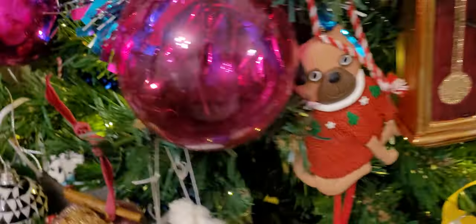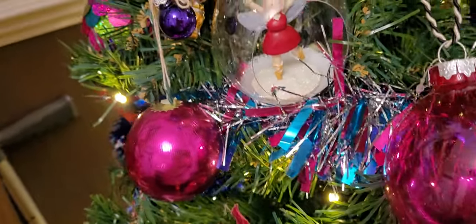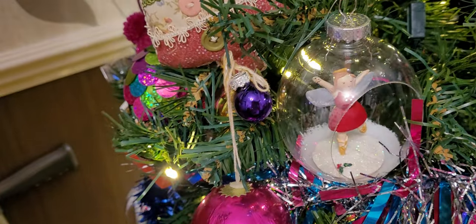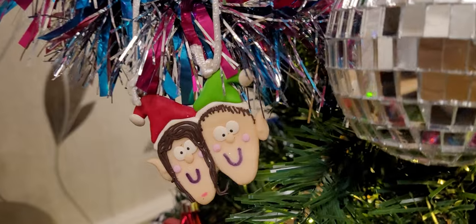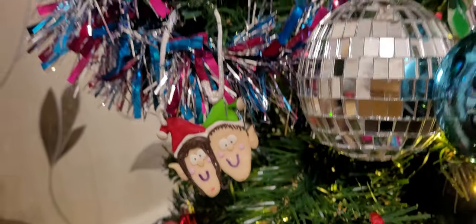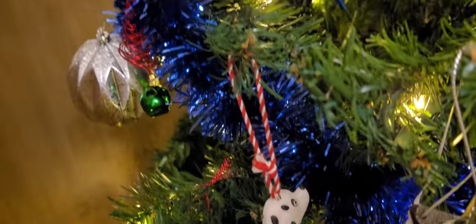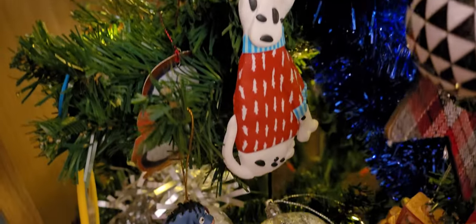So I'm kind of working my way around it. Obviously, we have tinsel on it as well, which we've wrapped around. I say we, Nathan did the tinsel because I'm not very good at tinsel. Actually, this looks like me and Nathan, two little elves there. So yeah, just going round.